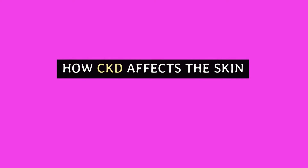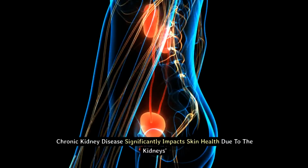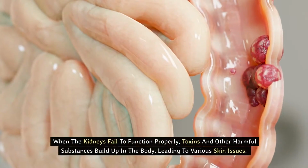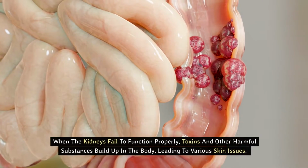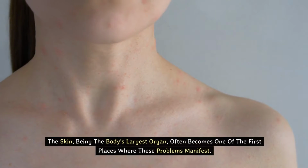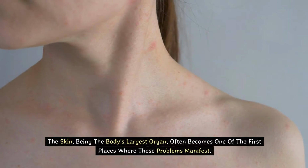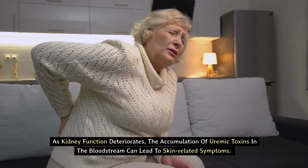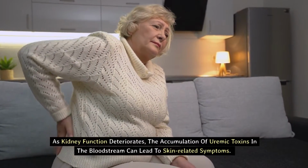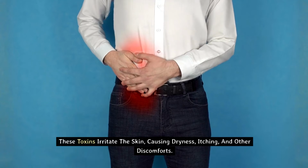How CKD affects the skin. Chronic kidney disease significantly impacts skin health due to the kidney's declining ability to filter waste and excess fluids from the blood. When the kidneys fail to function properly, toxins and other harmful substances build up in the body, leading to various skin issues. The skin, being the body's largest organ, often becomes one of the first places where these problems manifest. As kidney function deteriorates, the accumulation of uremic toxins in the bloodstream can lead to skin-related symptoms. These toxins irritate the skin, causing dryness, itching, and other discomforts.